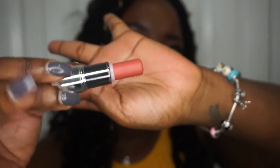So the first item that I regret purchasing is the Cover FX corrector stick, in the shade Brick, and it should be like a red corrector. The thing that I did not like about this first is the price point was $18, and this is the amount of product that you get. It's almost like a lipstick applicator container, and it has a smell that I did not like at all.